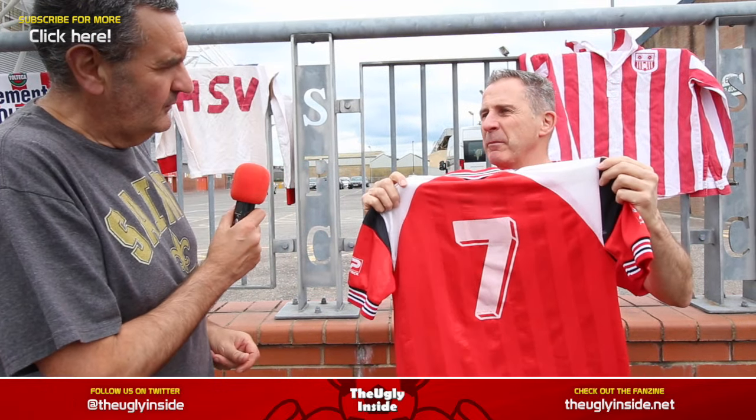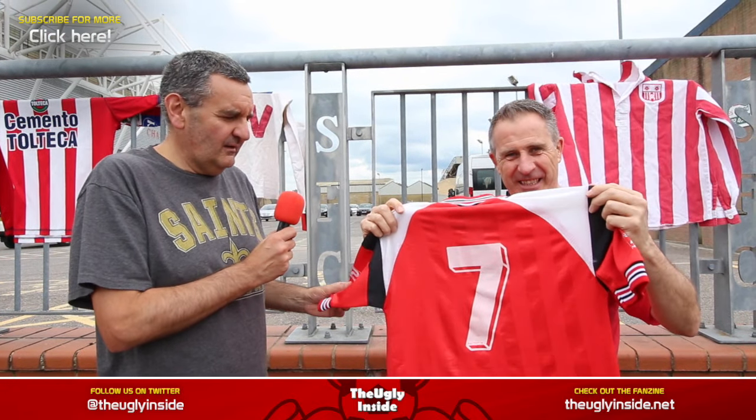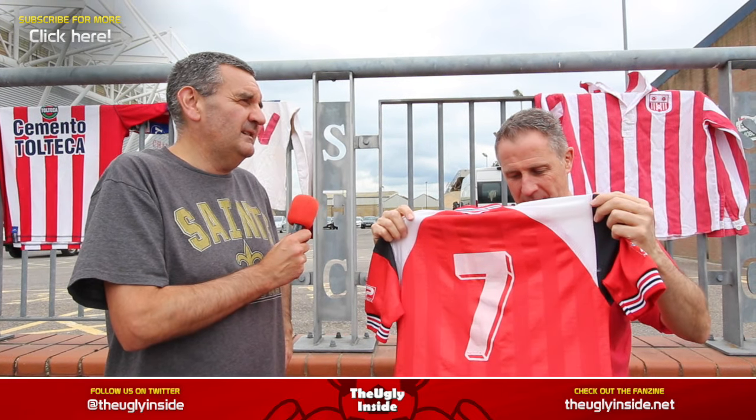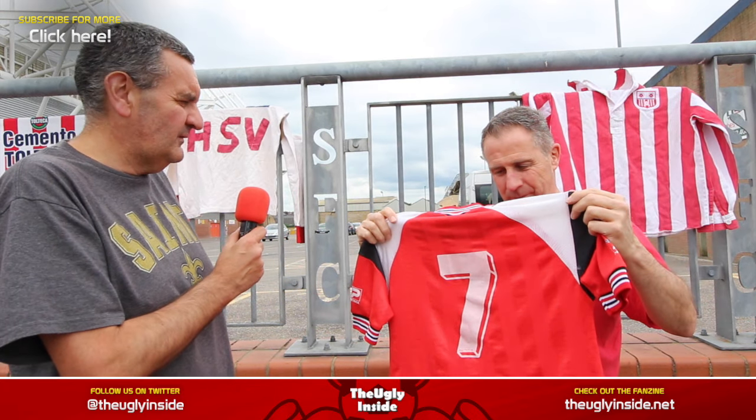Number 7, but I don't think Matty would have fitted in that one. No, Matt would have played in that shirt, although he wouldn't have fitted in that. Well, he might have done. It's a skinny little Channel Islander. I think we played in it from 1985 to about 87, maybe 88. I think 3 years.